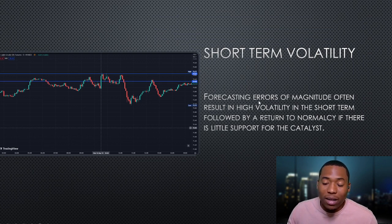Forecasting errors of magnitude often result in high volatility in the short term, followed by a return to normalcy if there is little support for the catalyst. The catalyst being the news event. A lot of traders are able to take advantage of this news and try to use it as a further thesis to support their trades.